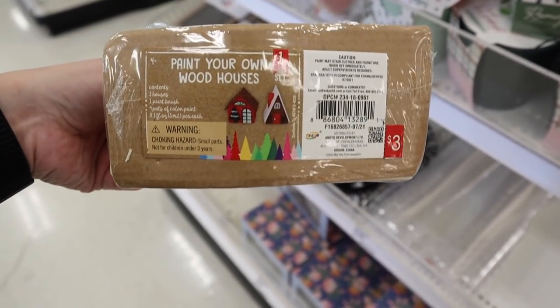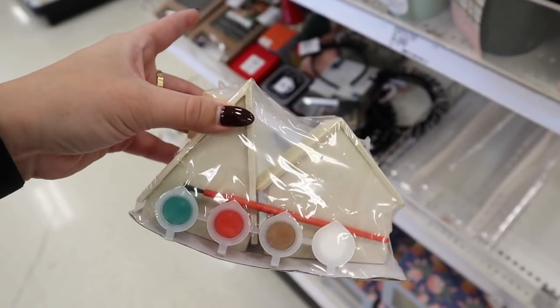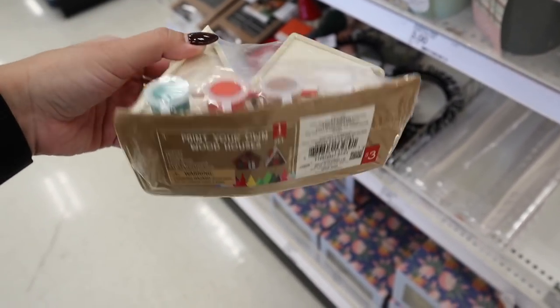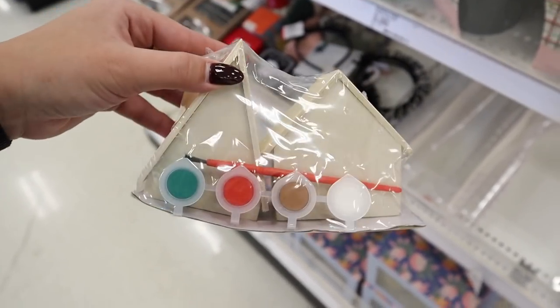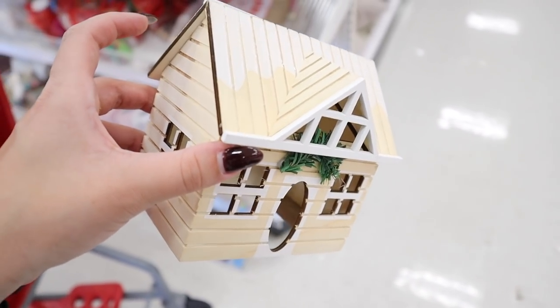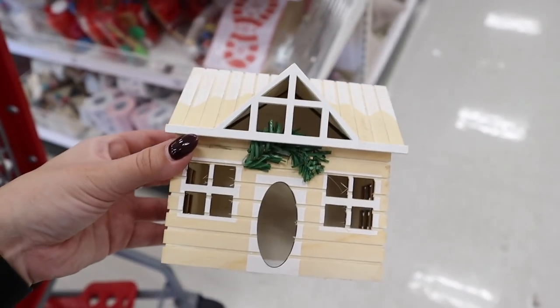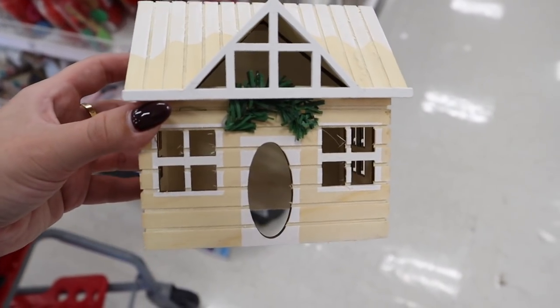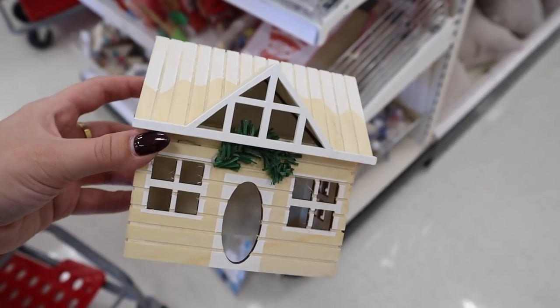Here's a little Christmas craft I've not seen yet. Paint your own wood houses. Adorable. Comes with the paint and two little wooden houses that would be cute to also just leave wooden. You know me, I'm like, let's just leave it naked. It's $3 for the two little houses and the paint. Such a good deal. This little wooden house is also new to me. It's a wood color, but it has some white paint on the roof and the chimney. This is $5. You could easily put a little tea light in there, and I love how it has a little bit of garland over the front door. This is so cute. This is just $5.